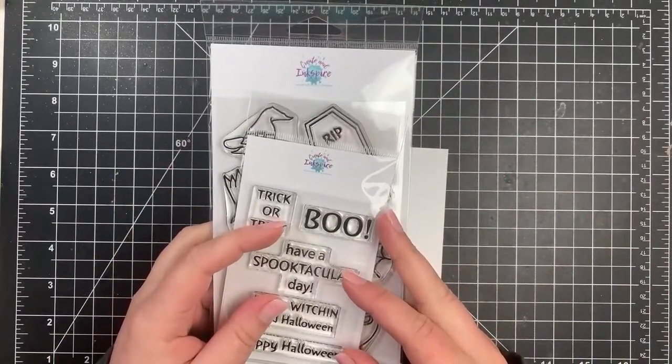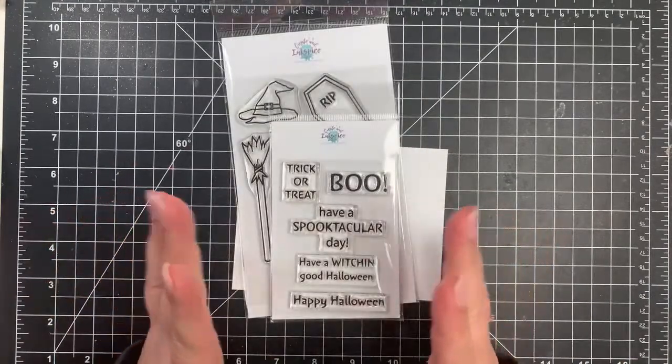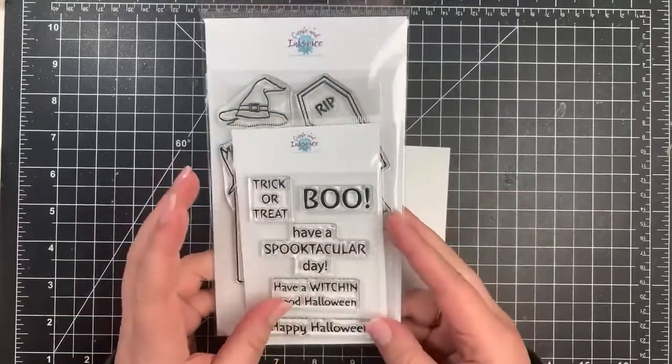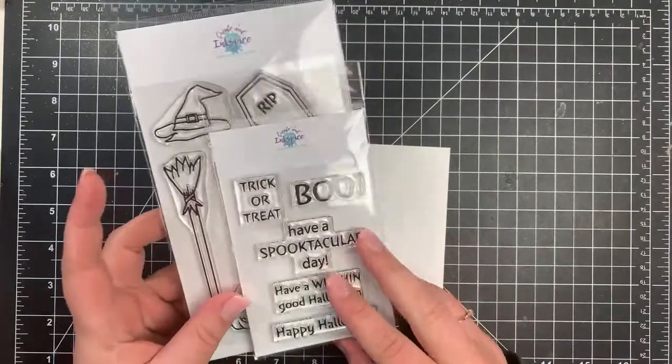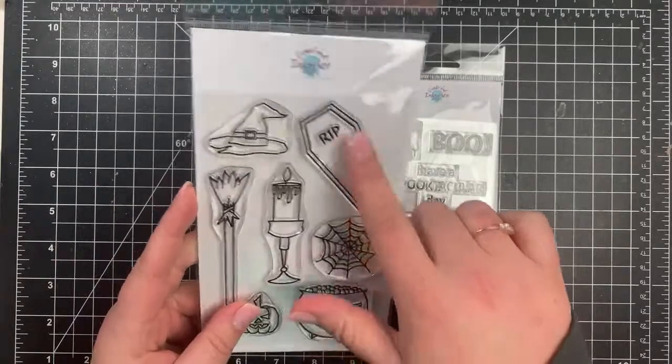Hello, everyone. All right, so I figured, because we're running out of time for Halloween here, I am not going to be using the fall themed kit, the one that just released. I'm going to be using the Halloween kit. So I'm going to be using just one, well, maybe two.